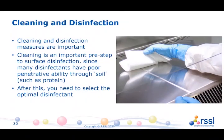Cleaning is always an important pre-step prior to surface disinfection because most disinfectants have poor penetrative ability to go through a protein residue or some dust or something like that. And it's also important to regularly clean and disinfect, looping back to the fact that the virus can survive on surfaces for long periods of time.